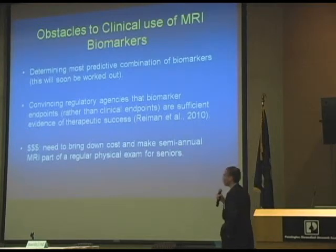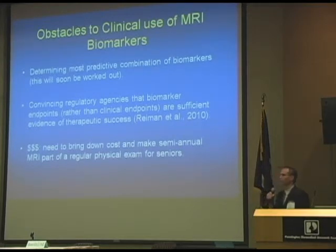And then the other obstacle is money. More generally, MRI is expensive. And so my dream would be if seniors had, as part of Medicaid, semi-annual brain scans, that would help us put the whole picture together.